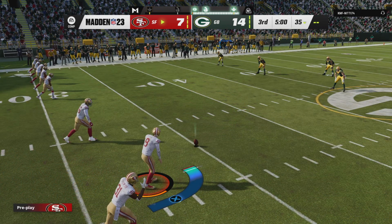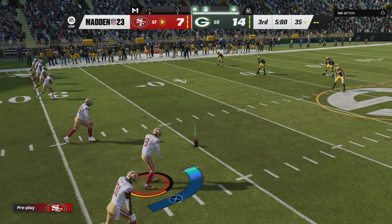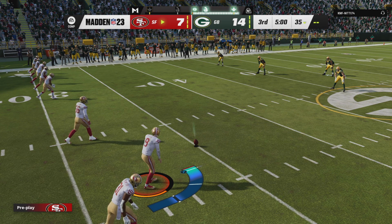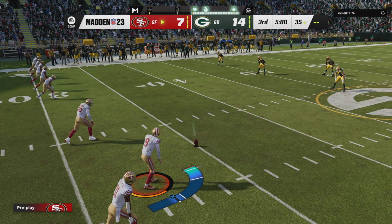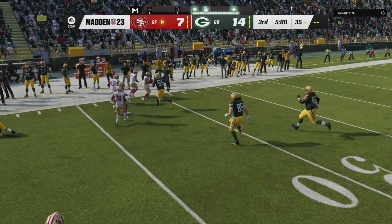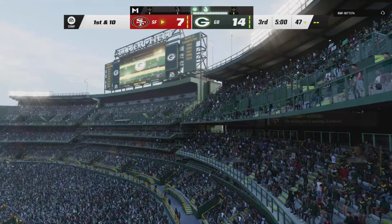And how about this right out of the locker room? An onside kick attempt. So it's the Packers set to receive the kick. They've got the lead as well as we are underway in the third quarter.